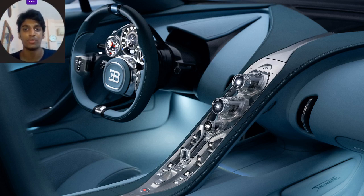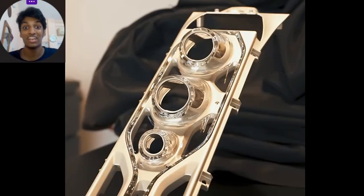And one of the main things is a central console on its own, which also has a clear and transparent cover, as you guys can see the workings and mechanics of the switches. This is not plastic but highly machined sapphire crystal glass, and this is scratch resistant, and they had to throw dummy heads to test that this doesn't crack and break and go all over, and that's a cool fact.